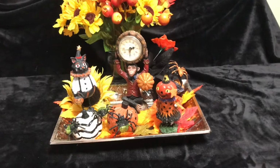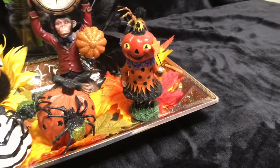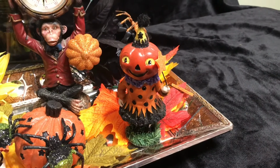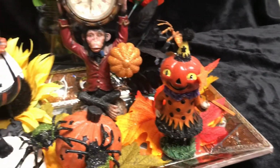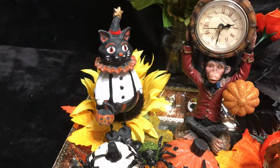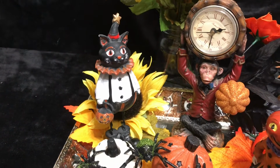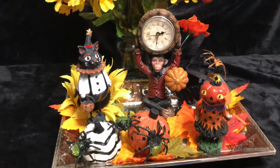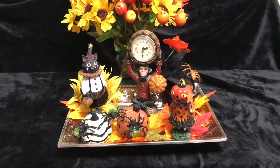Now I've moved my little pumpkin girl in, as cute as she is. I love this finished piece I picked up last year. And then of course I have my kitty. It's one of my favorite finds last year also. And it's looking better all the time.